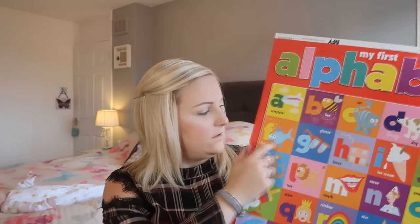And when we're out and about, he loves pointing out letters and telling me what they are, and he's also learning to draw the letters. He wants to follow his fingers along things, so I thought these were a really nice size for him to follow his finger around and practice.